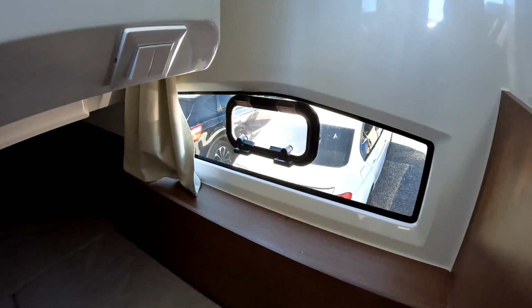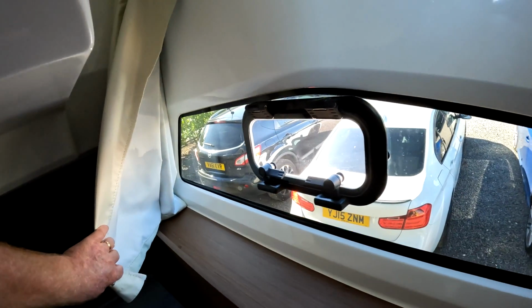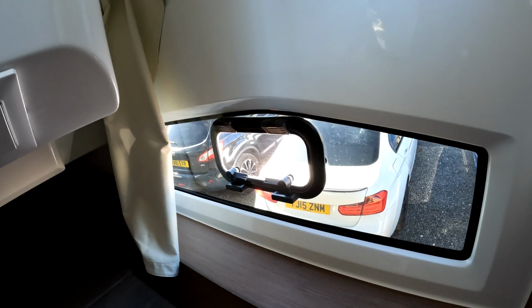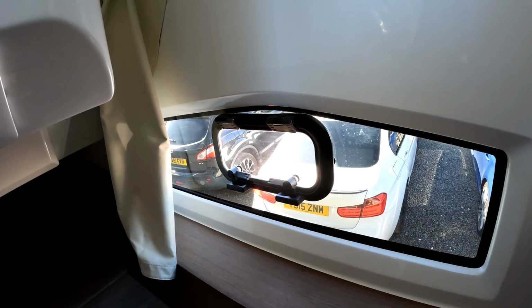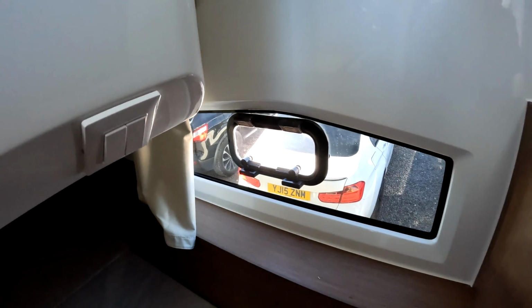And you can see as well, just before we finish in here, a curtain here, which once pulled back reveals quite a nice long window there, which lets a nice bit of light into this portside cabin, and obviously an opening window there.